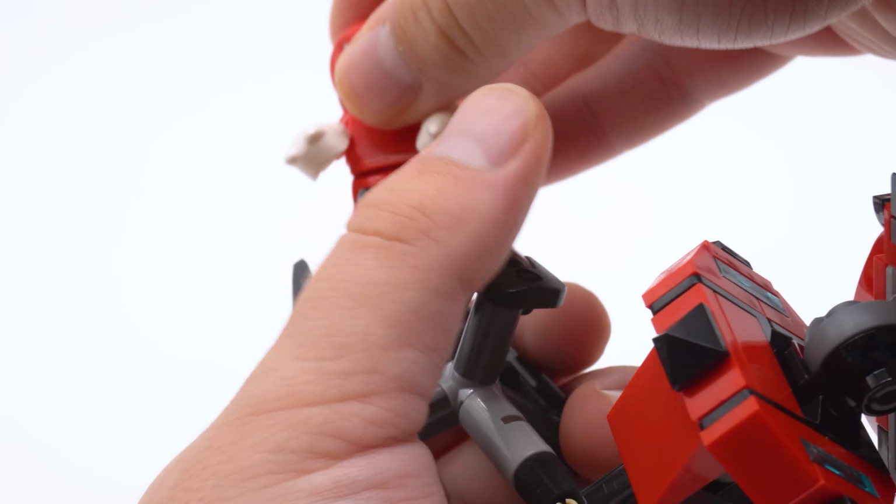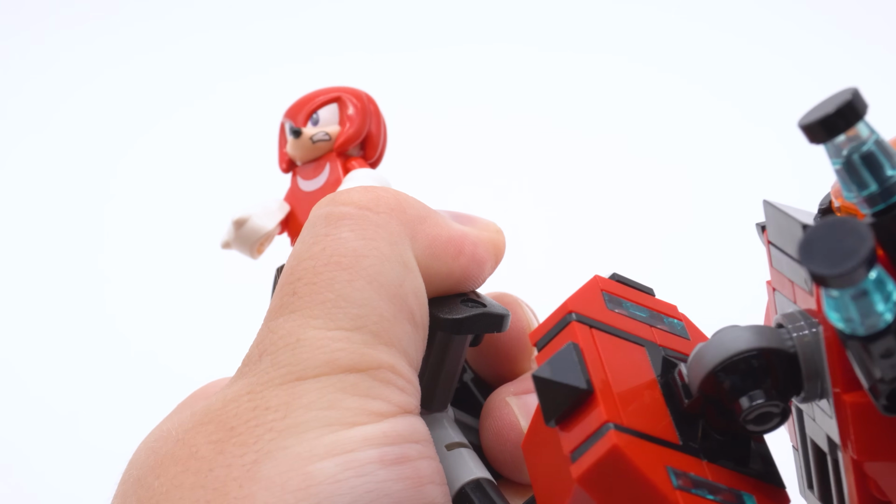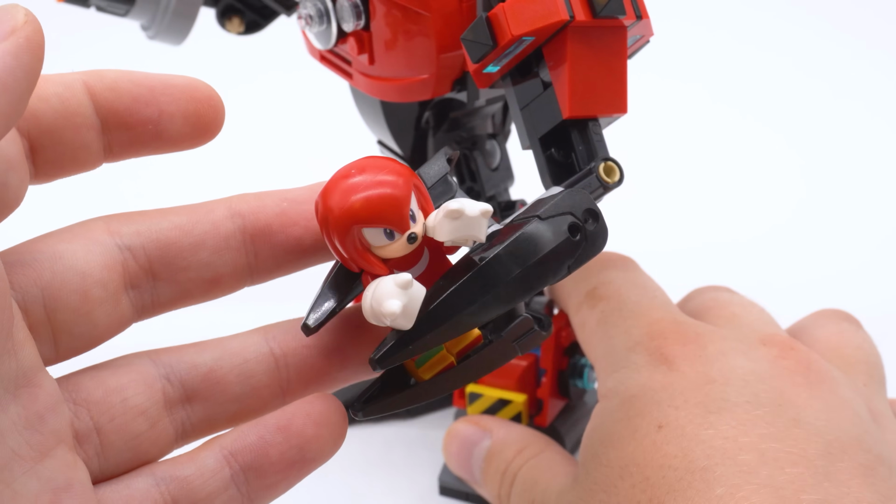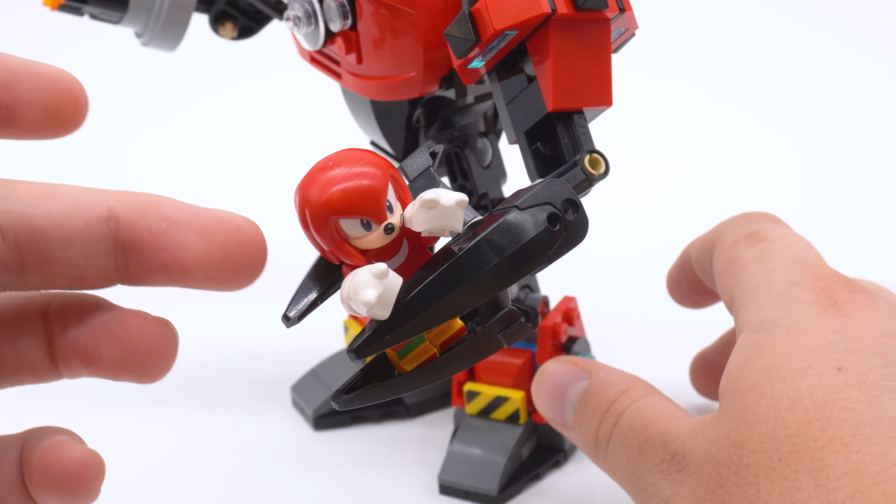Especially from a play perspective, right? You can have it grab onto a minifigure like that. Without squeezing down, it is a little too big for a minifigure, so they will just fall out. But if you want to just hold them in place like this, that's an option you have.